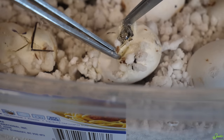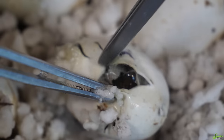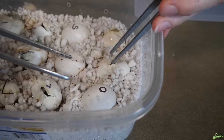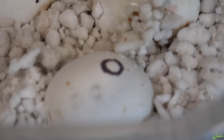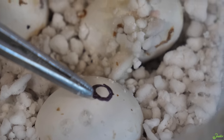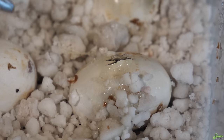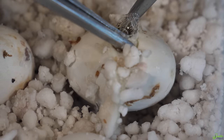Okay. What's in here? You guys blow so many spit bubbles. I see scales. Scales. Yep, we've got scales. Look at that. Scaled, cool. Baby. This is the last one that pipped on its own. What are you? Wait, what's the O stand for? I don't know what the O stood for. Only orange. Scaled? Orange. Only scaled. Yes. No, I think it stood for orange. I thought it was going to be an orange baby.